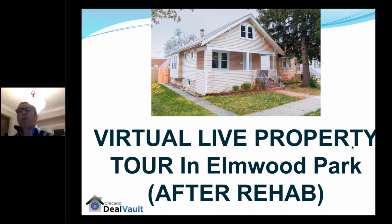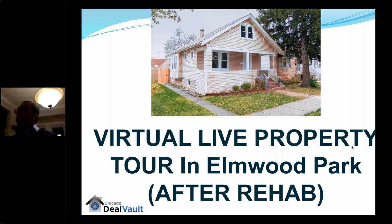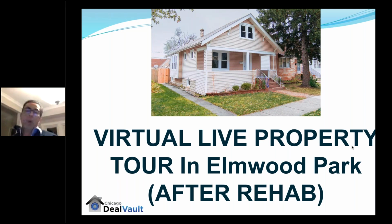So they're gonna do rough plumbing, electric, and that's about it. But you need permits pretty much for plumbing, electric, and windows. If you do a roof, yeah, you're required to pull a permit, but we didn't have to do anything on the roof. The roof is in really good condition.